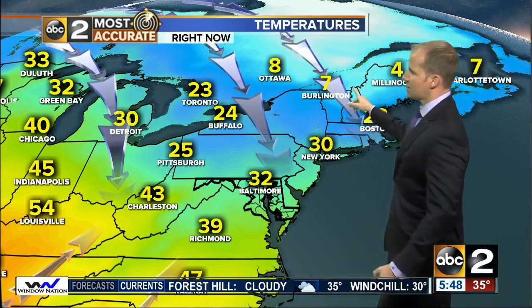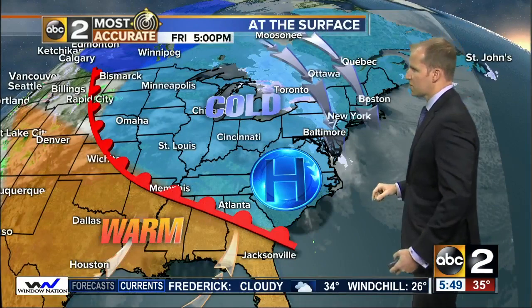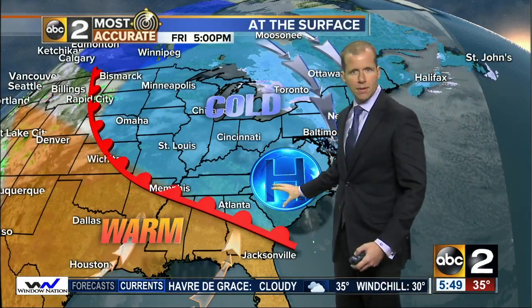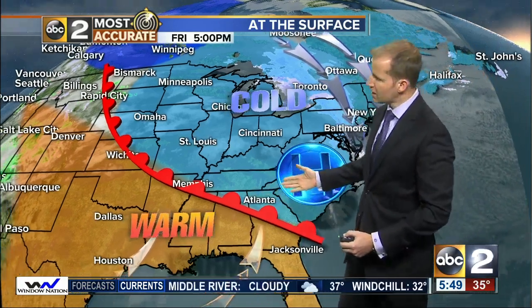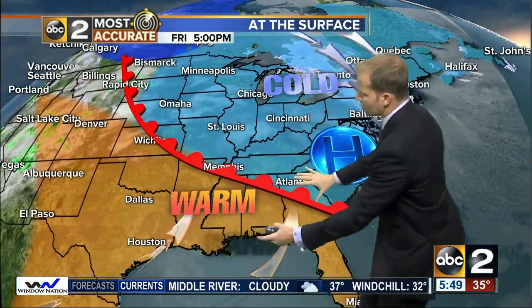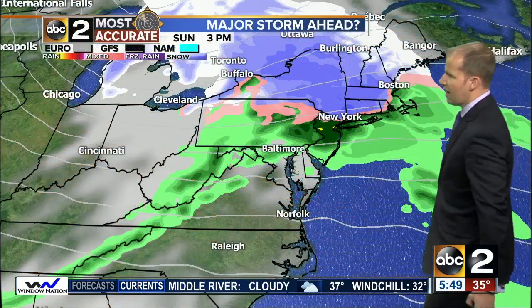We're still in the cold sector, so to speak, right now. 8 in Ottawa, 7 in Burlington, 4 up north toward Maine, but these numbers are set to warm up as we get a surge coming in out of the south, a warm front pushing in, and high pressure moving offshore. This high pressure bubble is cold Canadian air. But as it shifts further off to the east, what that will allow for is some of this warmer air positioned down along the Gulf to shift up into Maryland and the mid-Atlantic.